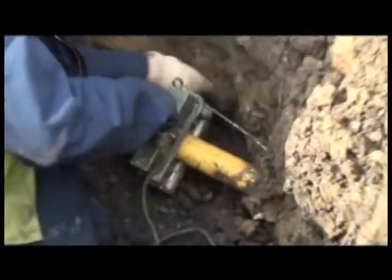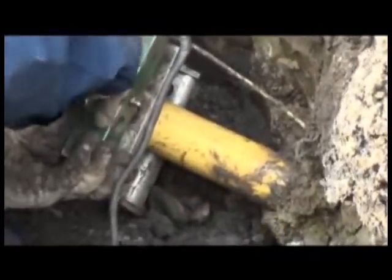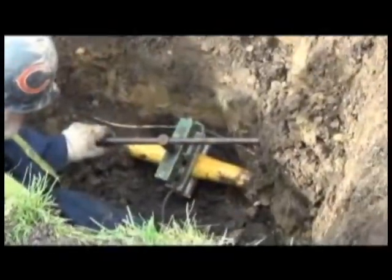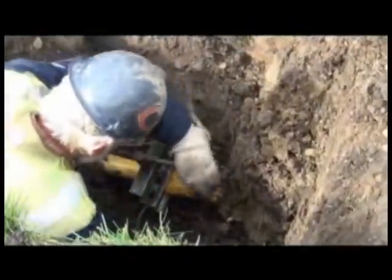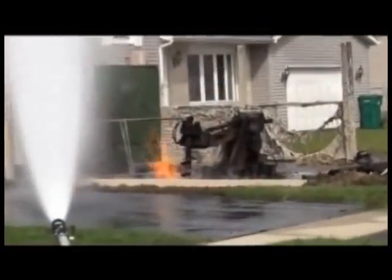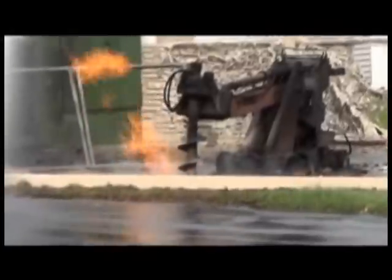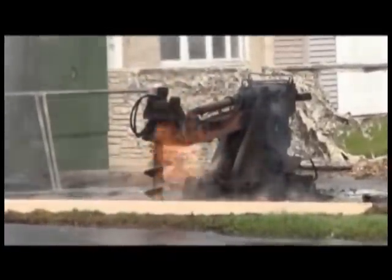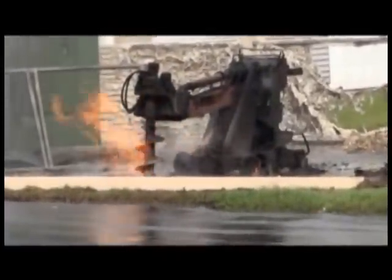A member of NICOR is up top, consistently monitoring the atmosphere. And there's the one end of the gas line. This is one of their crimping tools that they put on. First establishing it in its place, and now crimping down the fire. As you can see, as it's crimping the gas line, the flames are getting lower and lower, and eventually the fire does go out.